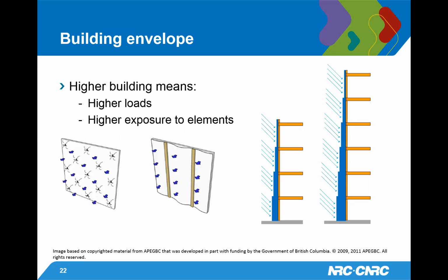So there's no change for the building envelope requirements in Part 5 of the NBC for mid-rise combustible buildings, because Part 5 contains performance-based criteria rather than prescriptive requirements. However, what is good for a 4-story building may not be good enough for a 6-story building. Several explanatory notes were amended to draw attention to specific issues for designers and engineers. In short, a higher building means higher exposure to elements and higher loads.